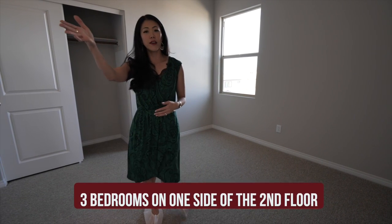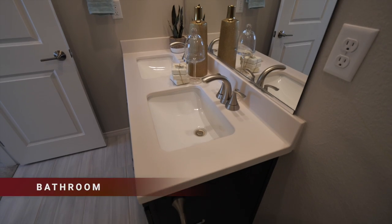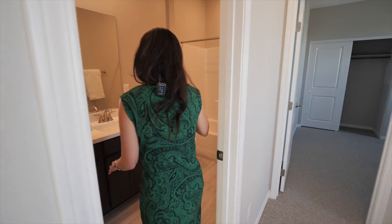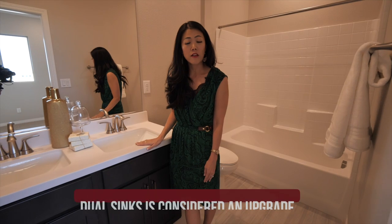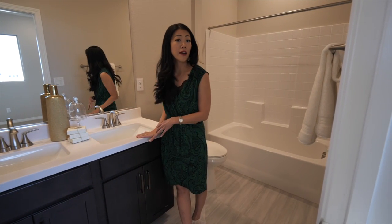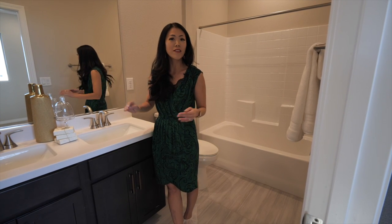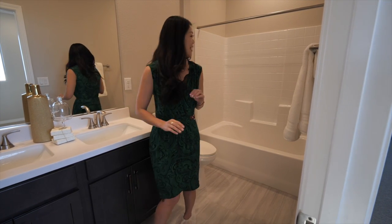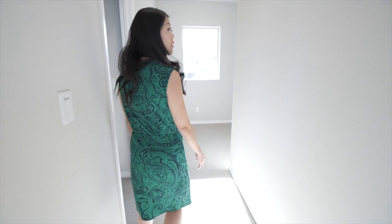And then behind us over here, we have the bathroom that the three bedrooms will be sharing. So dual sinks, and I do want to mention, it is an upgrade to get the second sink. Usually standard for new builds, it just comes with one. So if you want, you could get two. And obviously, if you have multiple children, like I do, it's always good to get two sinks, not one. Behind me, we've got the shower tub. Then we're going to go down this hallway to the primary bedroom and also the laundry room.